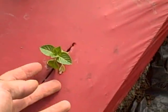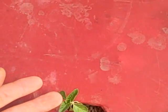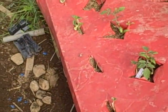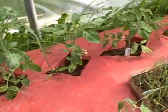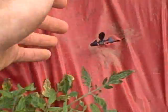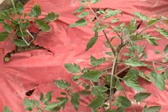Oh, and I forgot. I've got some basil in between here. And this is a variety called Holy Basil. I've never had it before. And some of them have been eaten by slugs, but not too many. And then I've got some purple basil growing here. So tomatoes apparently like to be grown with basil, or basil likes to grow with tomatoes.